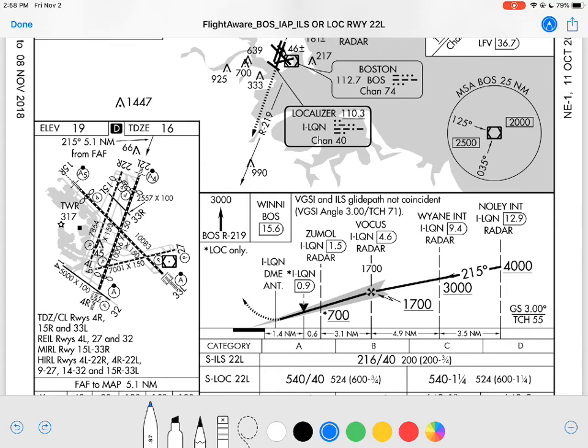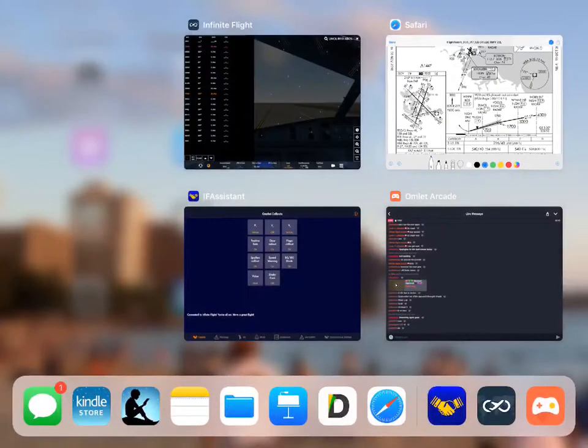Usually what the air traffic controller will say is, JetBlue 22, you're 6 miles from NOLI, turn left heading 250, intercept the localizer, cleared ILS approach 22 left, maintain 170 or greater till VOCUS. So that's what I'm going to do. I'm going to set up for 3,000 at Wayne.